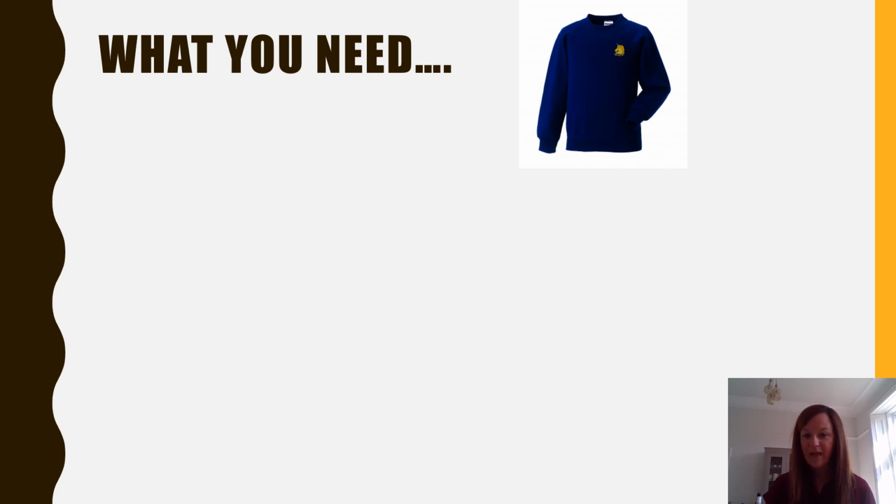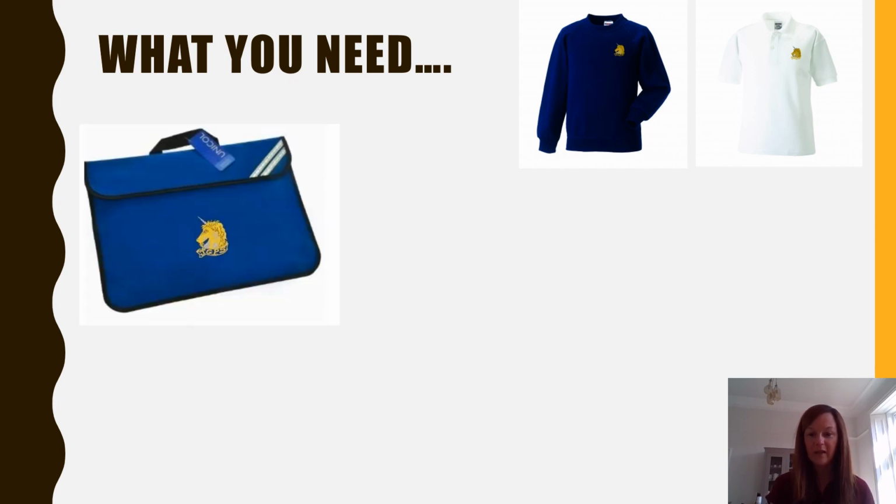That's an example, and it has the little unicorn on it. You also might have a t-shirt like that one. It's called a polo shirt. It has a little collar and it also has the unicorn on it too.